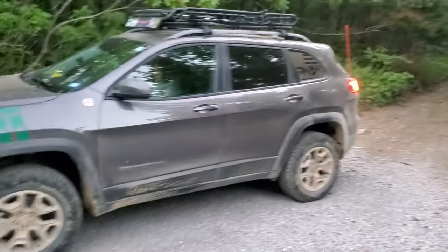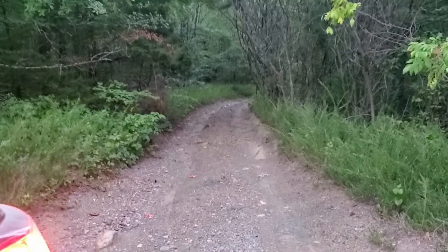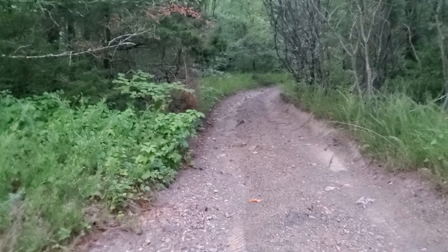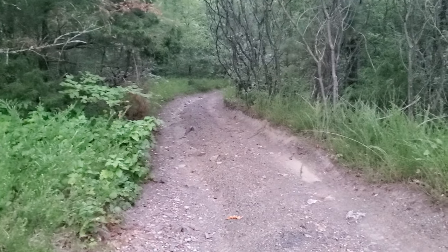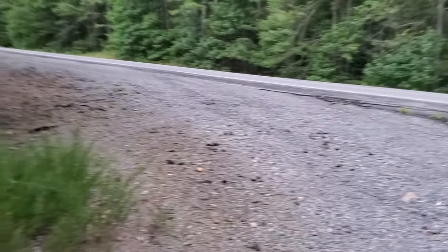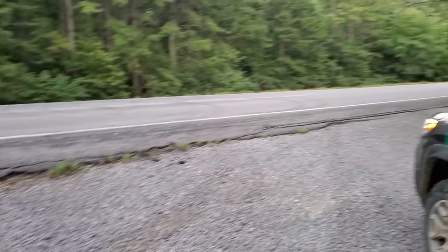Okay, we made it out of this trail. This is one of the roughest trails I've put the Cherokee through so far. Very slow go, lots and lots of rocks, some shelves, some mud. One that you really probably shouldn't go on by yourself, but we did make it back out to the main road. It was a fun trail, but I would have felt better if I would have had someone with me. But anyway, we're going home.